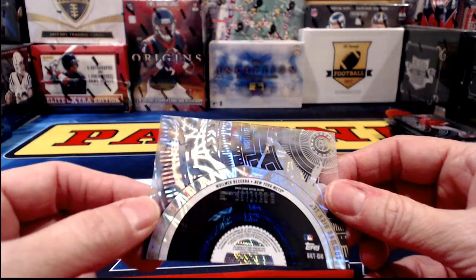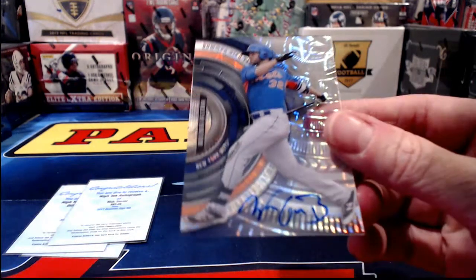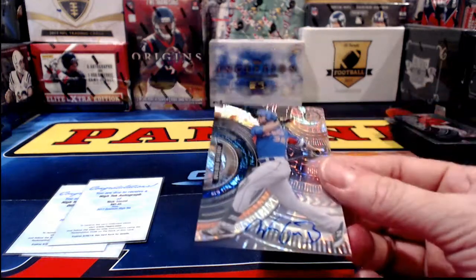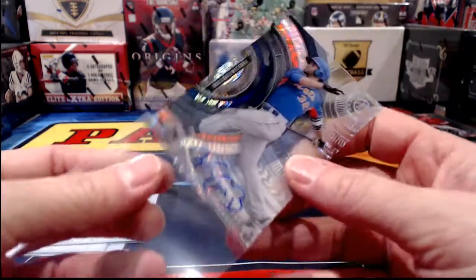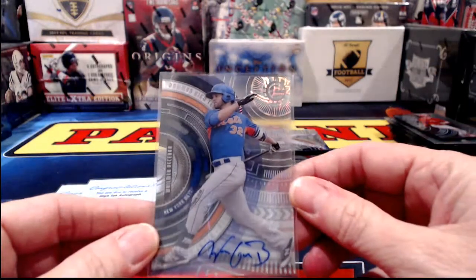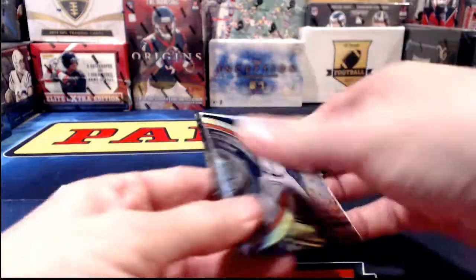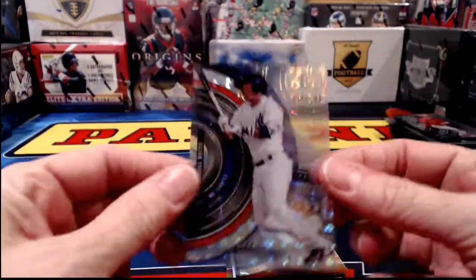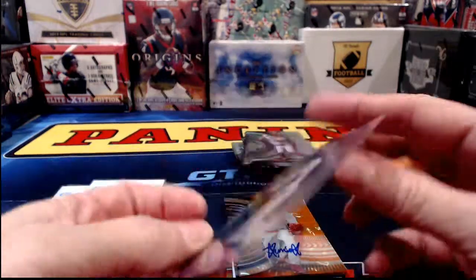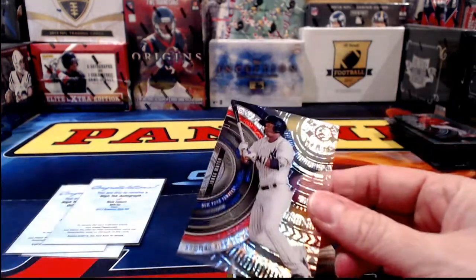And the Mets again with another Becerra. This one is, I guess that is not numbered. I don't know why I looked at that and thought that was going to be numbered, but it isn't. I just thought it was going to be. But I was wrong. To 199 on the Mateo for the Yankees.